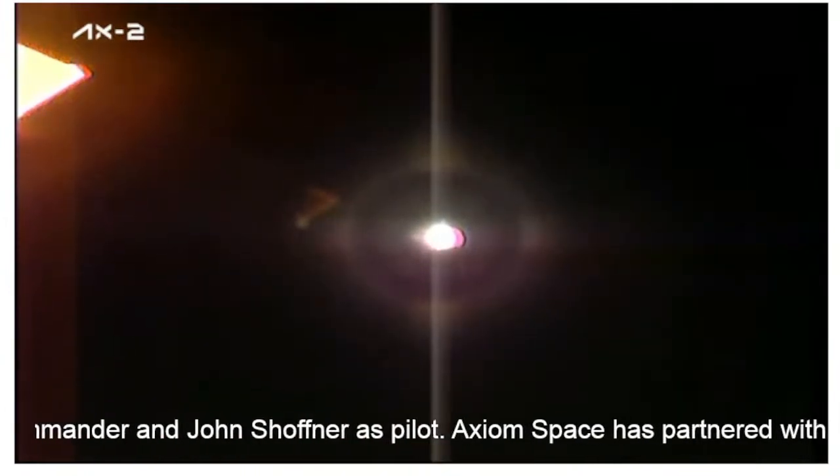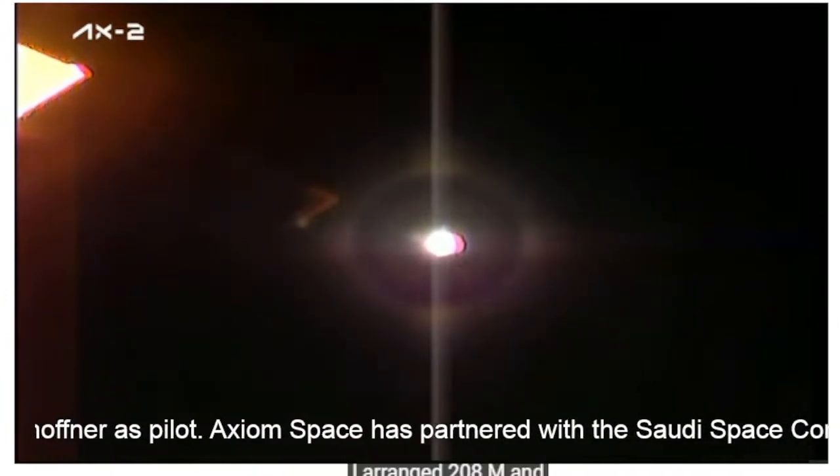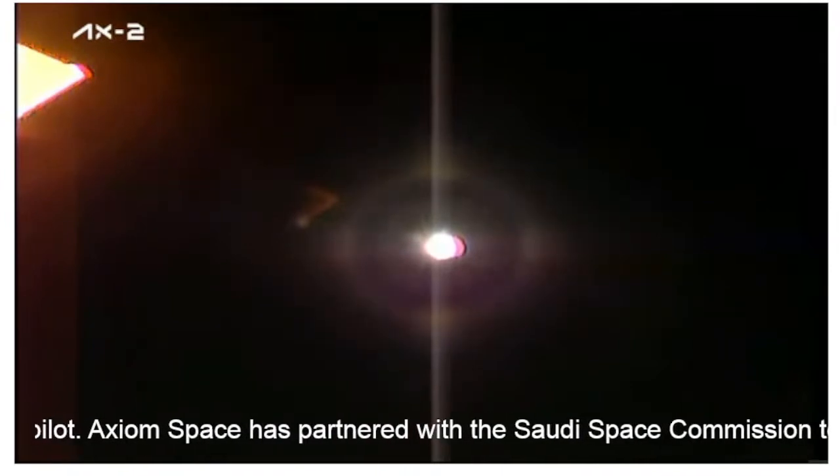Block Bravo. With you on the big loop. High range 208 meters and decreasing, attitude as expected. We copy and concur from the ground.